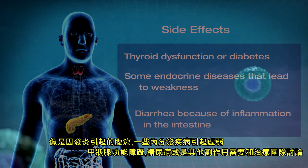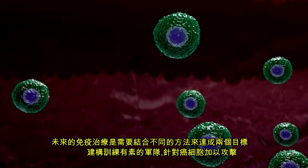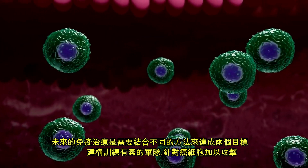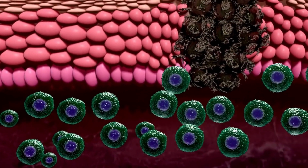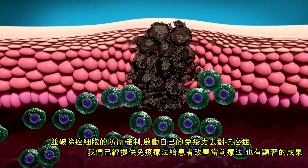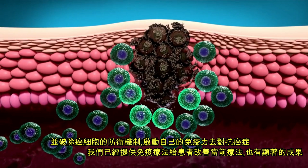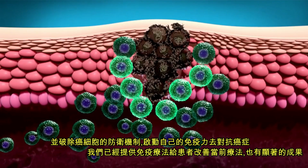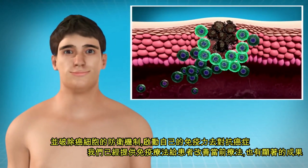The future of immunotherapy is in combining different approaches to accomplish two goals: to create a trained army of cells to attack the cancer and to break down the defenses of these cancers by unleashing your own immune defense against cancer to improve on the currently very impressive results that immunotherapy is already providing our patients.